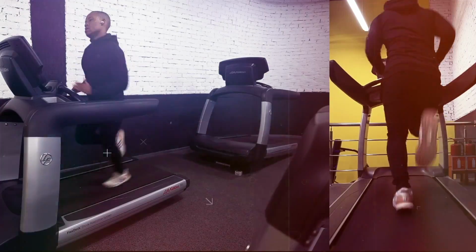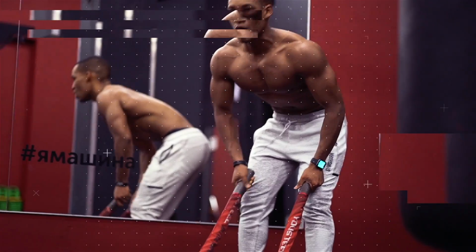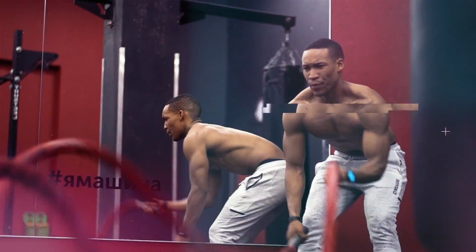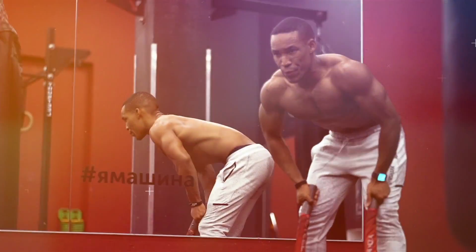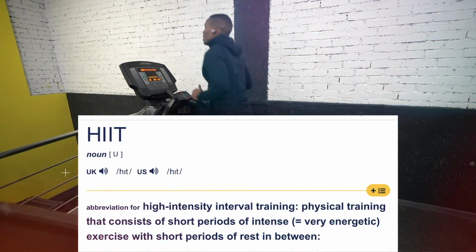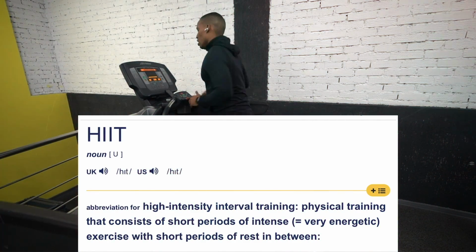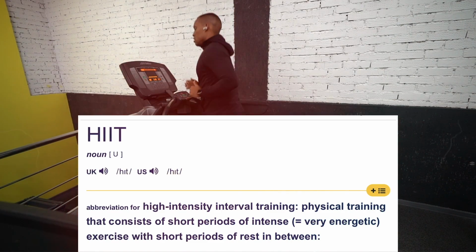High-intensity interval training, also known as HIIT or sprint interval training, is a form of interval training. It's a cardiovascular exercise strategy alternating from short periods of intense anaerobic exercise, basically as hard as you can go, with less intensive recovery periods where you're catching your breath until you're too exhausted to continue.